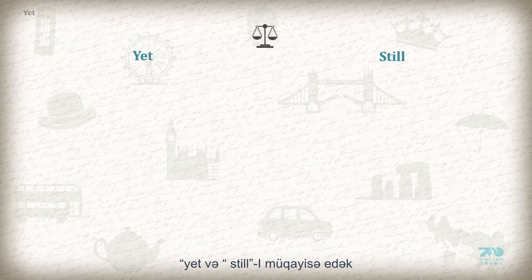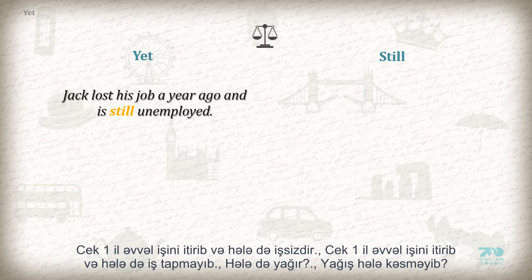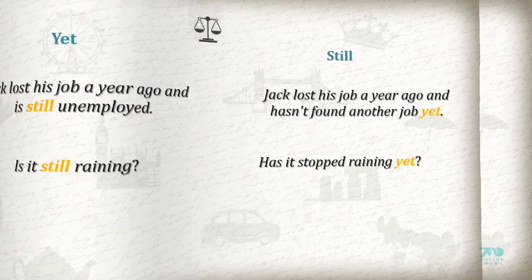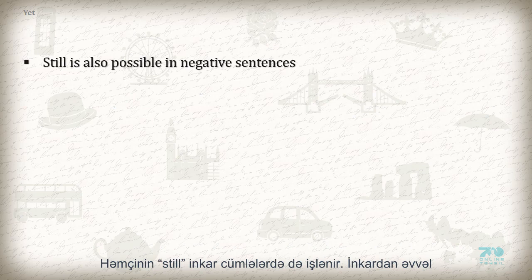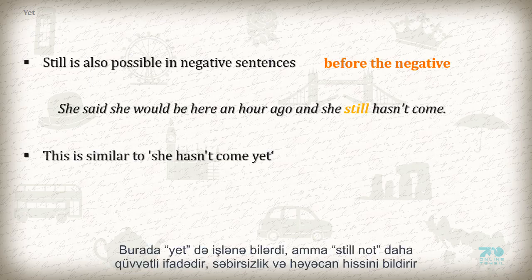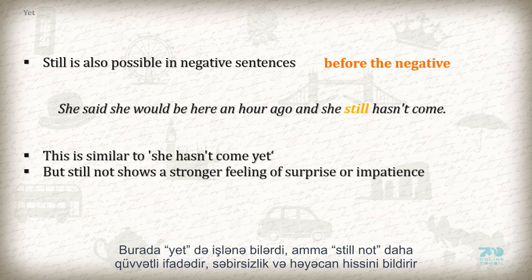Compare yet and still. Jack lost his job a year ago and is still unemployed. Jack lost his job a year ago and hasn't found another job yet. Is it still raining? Has it stopped raining yet? Still is also possible in negative sentences, before the negative. She said she would be here an hour ago and she still hasn't come. This is similar to "she hasn't come yet," but still not shows a stronger feeling, or surprise, or impatience.